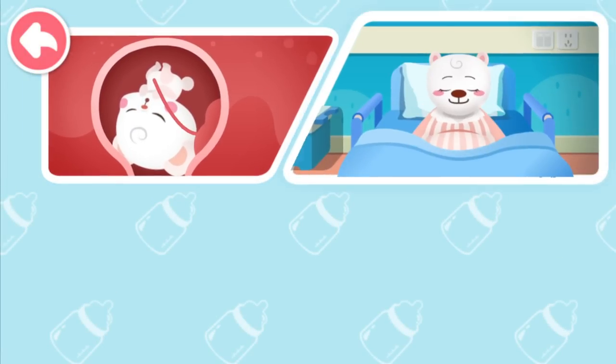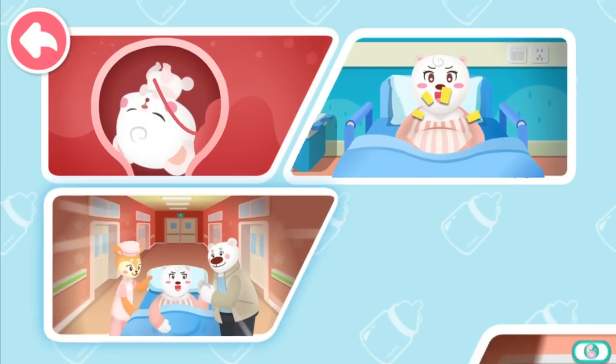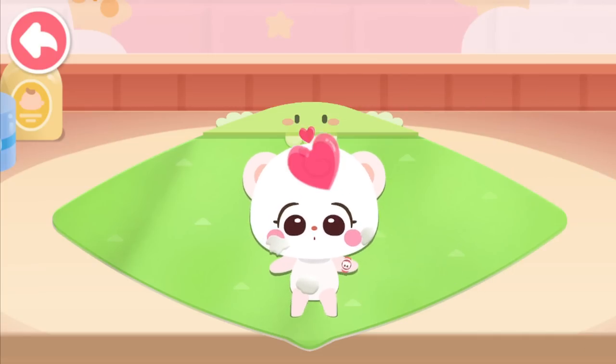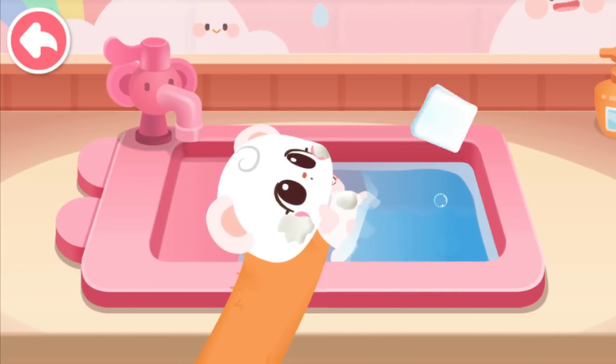Look, the baby is ready to come out. Quickly take the mother to give birth. Awesome! The baby was safely born. The baby's information is on a wristband. See which one is correct. Give the baby a nice bath to make sure the baby is clean.